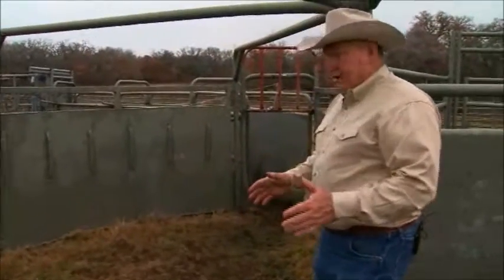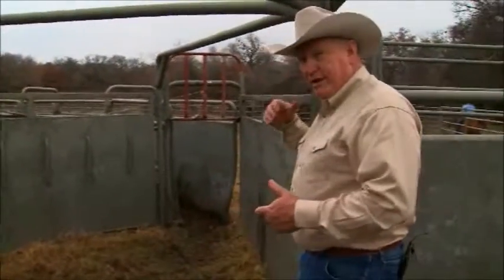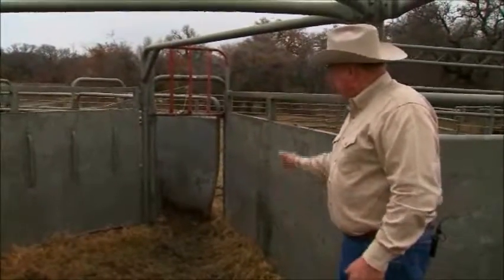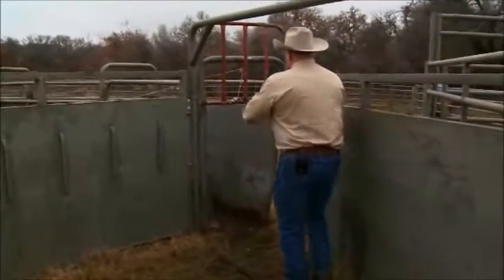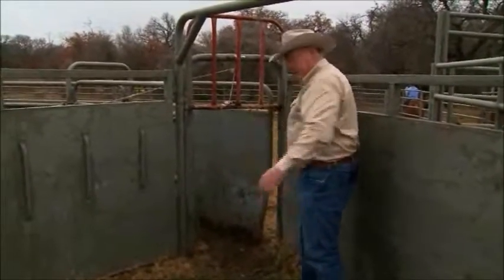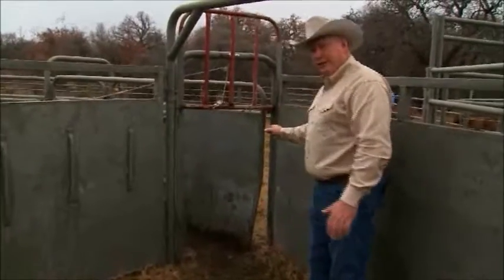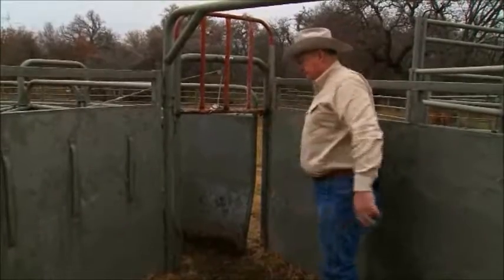Now, if the cattle are really wild or something, and you haven't got them where they handle really good, you may can do this from the outside as well. But in this scenario, I want to push on the cattle and get them started down that chute. This design is not what we'd like for it to be. This should come off and go straight for at least 2 body lengths. That allows the cattle to see an opening. As they come around this corner, that looks like a solid wall to them. Once they get started, it's fine, but getting them started can be a little difficult. So once again, if you're going to redesign it, go straight.